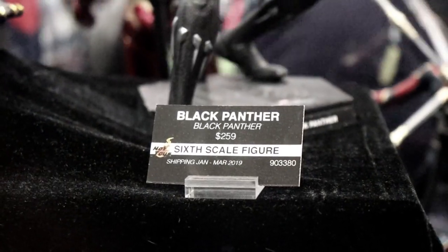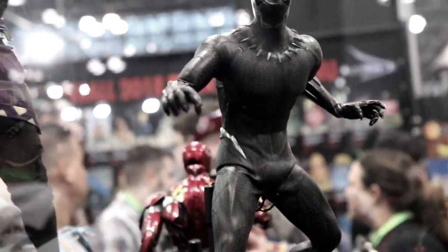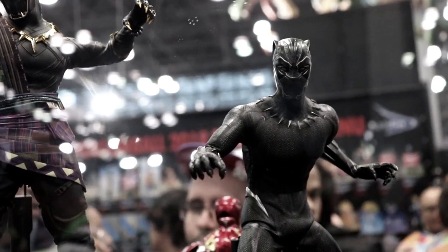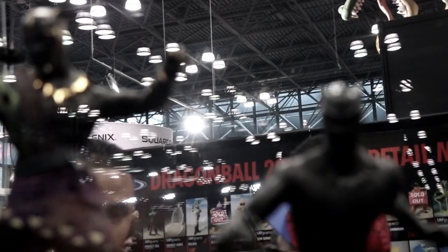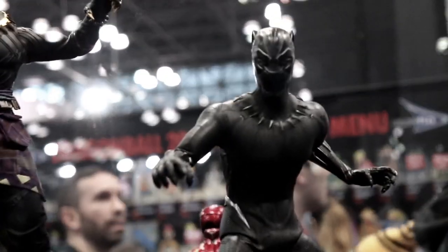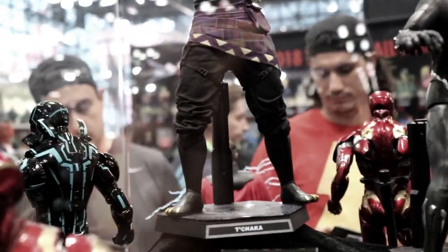Next up we have the Black Panther, $259. Black Panther. I do like the figure. It should have come with another head for sure. It's just not enough for me. It's basically just Black Panther. The detail you can see looks fantastic. The actual suit looks good. The detail, the pose, everything, but it's just not for me. Just because it's so simple, I'm not gonna pick him up.